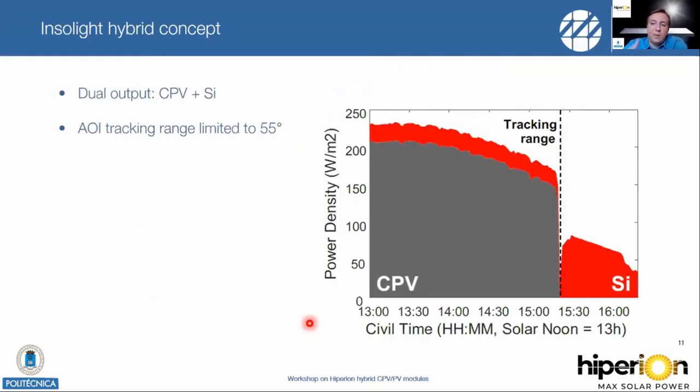So as a result, we have a hybrid module with two separate outputs for the silicon cells in red and for the III-V cells in gray. As you can see, these are some actual measurements in watts per square meter of power density output. You can note that the CPV part will contribute most of the energy on a clear sky day like this, but when this internal tracking stops, because the optical design has some limits, an angle of incidence tracking range of 55 degrees, then the tracking stops, and you can see as the sunset comes, all the light, both diffuse and direct, goes to the silicon cells.